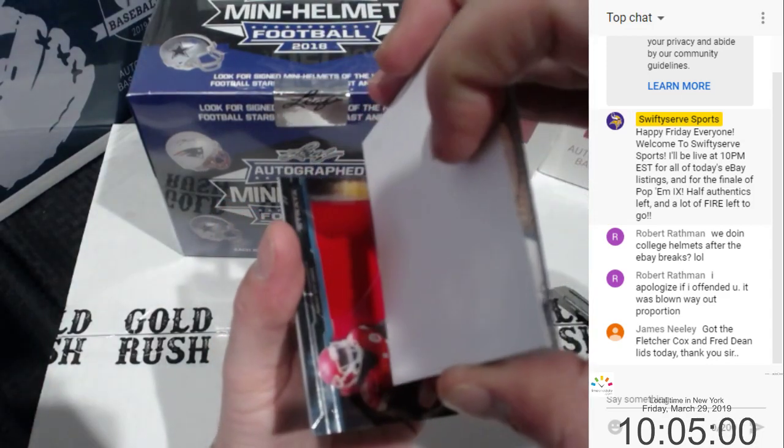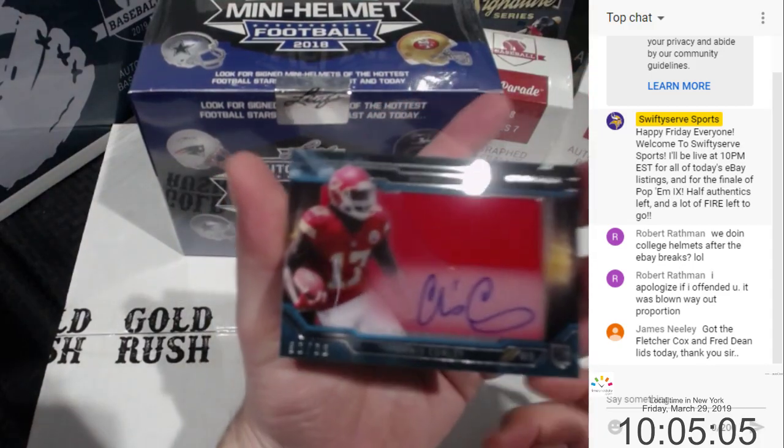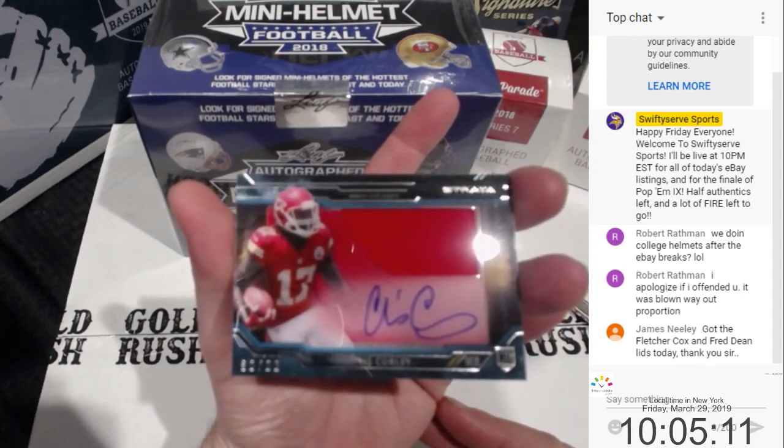Do we get a spacer? Oh, it's just tiny. It's right there. Did get the spacer and got both of them numbered. Chris Conley will be our second hit, 80 of 99. For those Kansas City Chiefs, Kane, 1771.